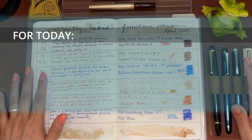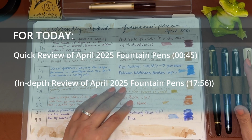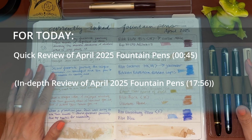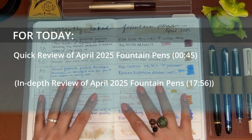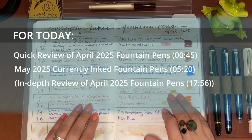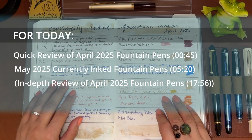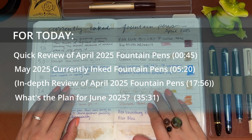We're going to first of all review some notes from my April 2025 currently inked fountain pens. I had some really great pens inked. I had some duds inked. And we're going to talk a little bit about that very quickly, kind of give you some context on how these went before we turn the page and start talking through what I'm going to have inked for May 2025. And then I'm going to share a little bit of information about what is on deck for June 2025.